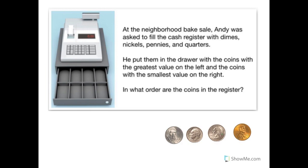So now we've got this little activity that we're going to do, and we're going to order our coins. We have this neighborhood bake sale, and Andy was asked to fill the cash register with dimes, nickels, pennies, and quarters. He put them in the drawer with the coins with the greatest value on the left, and the coins with the smallest value on the right. In what order do the coins go?